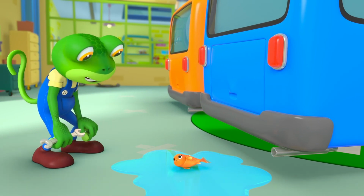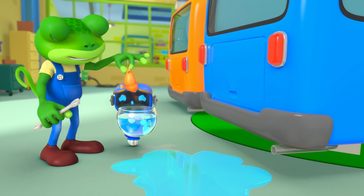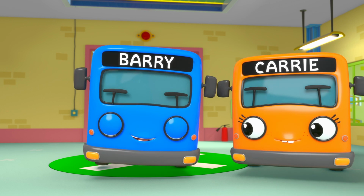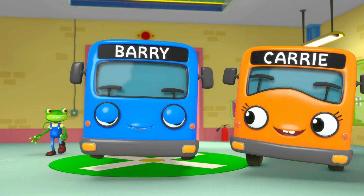I knew there was something fishy going on. That fish must have been stuck in Barry's exhaust. That's why his engine wouldn't start. It's so nice when your friends come to visit. It helps you get better much faster.